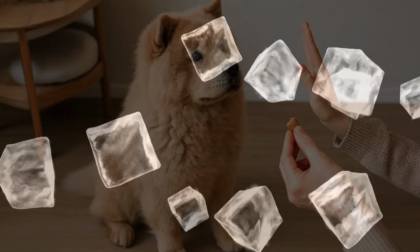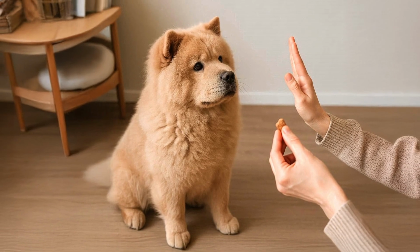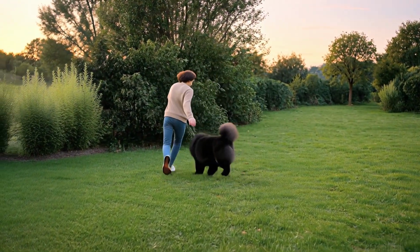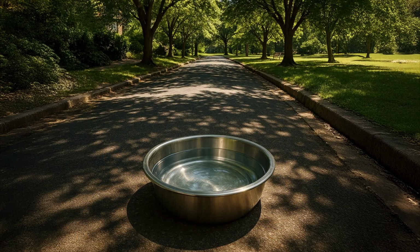Many chows happily chew an ice cube, quick cooling and a distraction. Shorten exercise. Replace long runs with brisk sniff walks or training sessions indoors. Save the high energy play for cooler parts of the day. Shade planning. Scout shaded routes and parks with trees. Map shaded rest stops into your usual walk route.